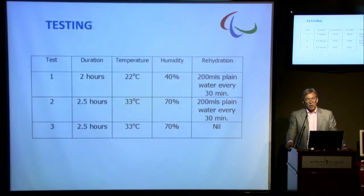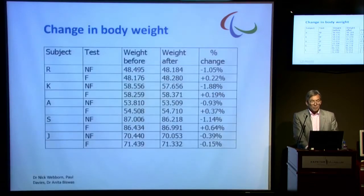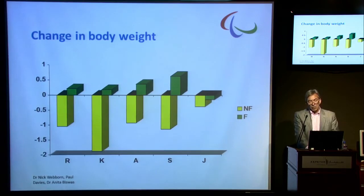One was for 2 hours in a temperature of 22 degrees, 40% humidity, and we gave them 200 mils of plain water every 30 minutes. For the other one, we heated up the temperature to 33 degrees Celsius, 70% humidity, and we gave them fluid. And for the last trial, we gave them the same environmental conditions, but no fluid. I'll skip through that one, just change in body weight. So if we look at this, those when they didn't have the fluid replacement, we can see how they lost weight over that period of time, while those ingesting the fluids managed to maintain it.